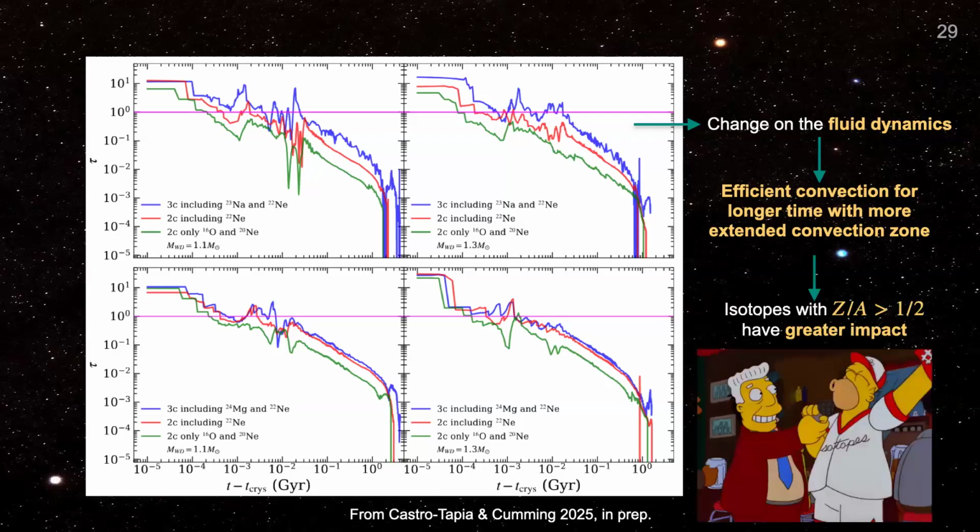And we see the isotopes that are neutron-rich, meaning that in this case we refer to neutron-rich as having the atomic number over the mass number larger than 1/2, have a greater impact. Here, we have oxygen, neon, sodium. These 2, neon-22 and sodium-23, are neutron-rich, and they have a huge effect. But here we have magnesium and neon, and we see that the inclusion of only neon-22 in the phase separation can even compare in the fluid properties for the convection to including magnesium-24, which is not neutron-rich, considering that definition of neutron-rich. So this is work in preparation.